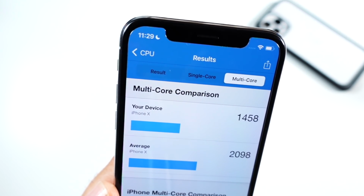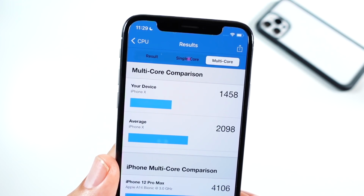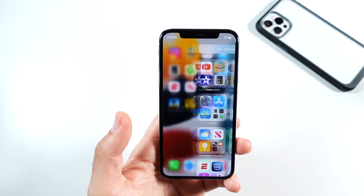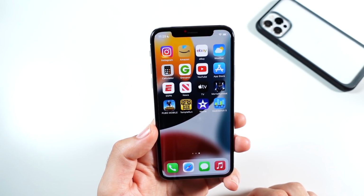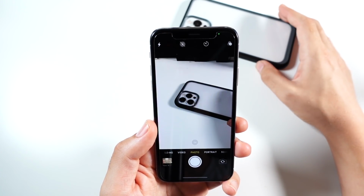We'll go over to multi-core and you'll see we're behind the average quite a bit on the multi-core. So where the performance really matters, which is usually the multi-core, we're a little bit behind. So we need some updates to get this performance back in line. However, it's only the first beta, so there's nothing too serious to be concerned about, as I wouldn't recommend you download this as your main software. This is your main phone.